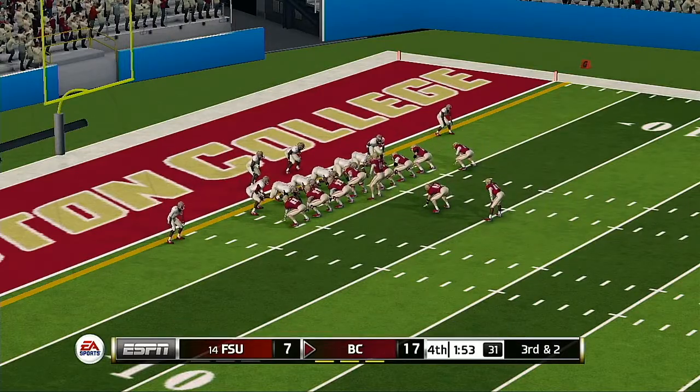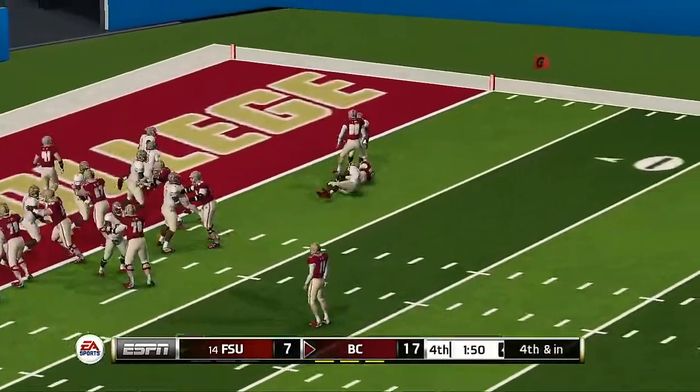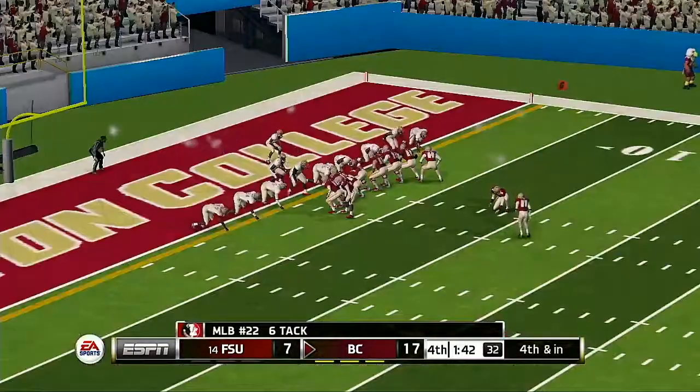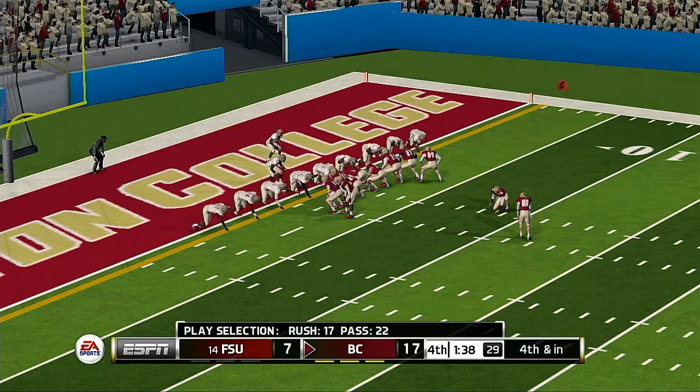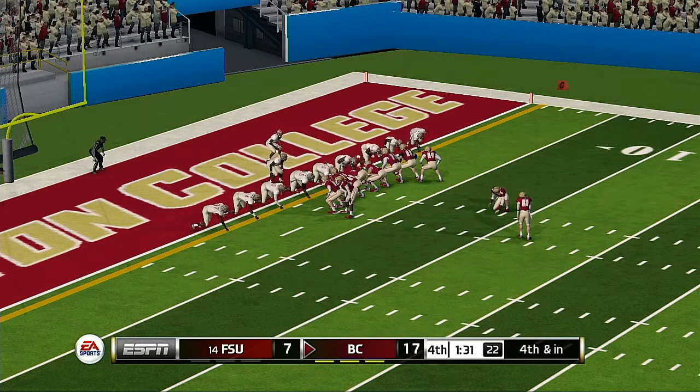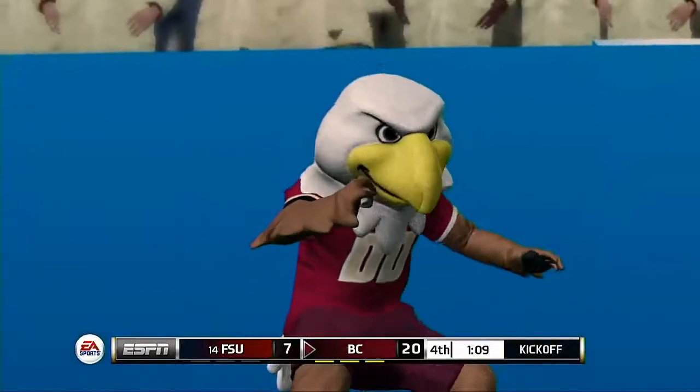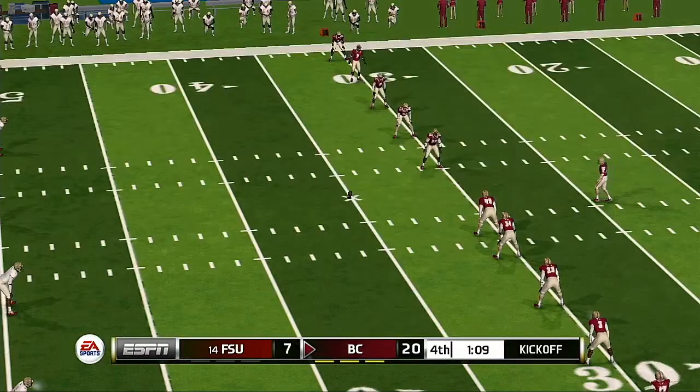And it looks like they're going to bring everyone in tight for this one. Brought down at the 2. That makes it 4 inches. This one should be makeable. It's up, and it sails through the uprights. And it looks like they're ready for the kickoff.